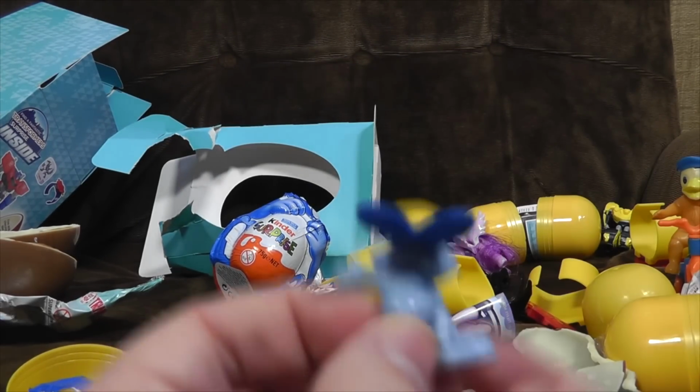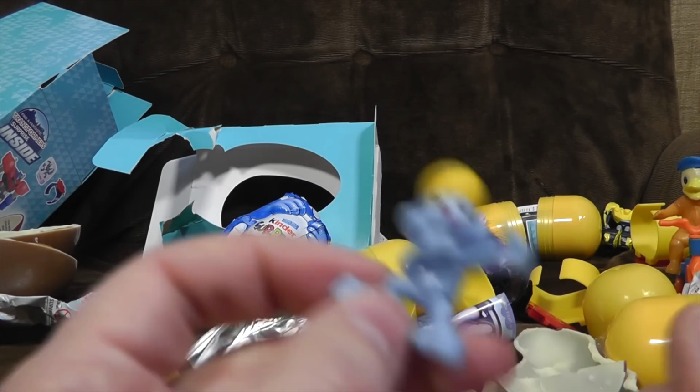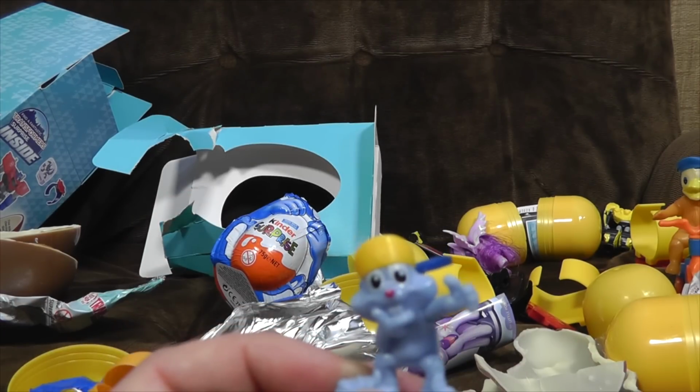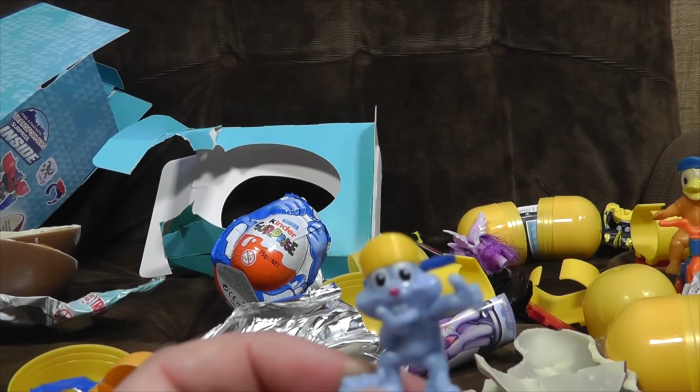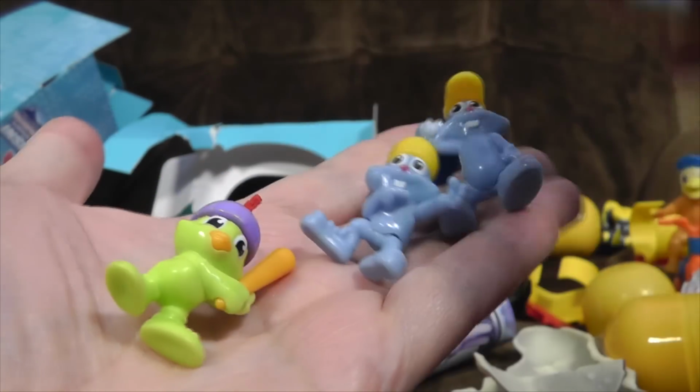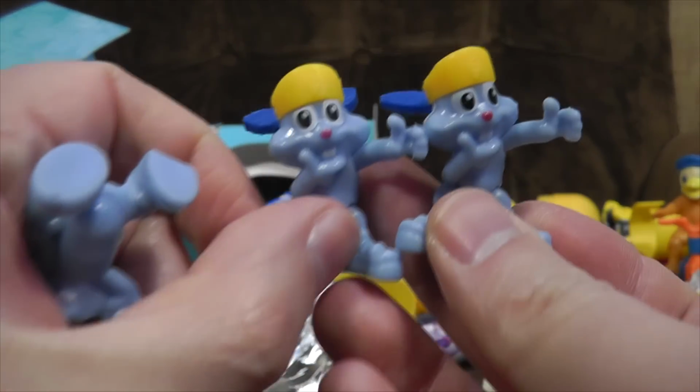Oh, I was expecting something a bit more interesting rather than a pretty much entirely plain moulded, unpainted thing. The sad thing is, I bought another three of these bloody things. So, we've got two of these thumbs up guys. There we are. If anybody wants a thoughtful rabbit, don't buy these because they're shite.